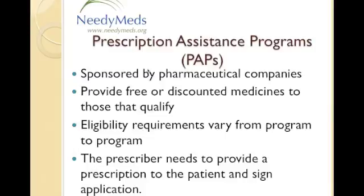And on the back of every card is a toll-free customer support number. One number goes to Needymeds and the other number goes to Argus, and you can call either of us if you have any difficulty using the card or any questions.